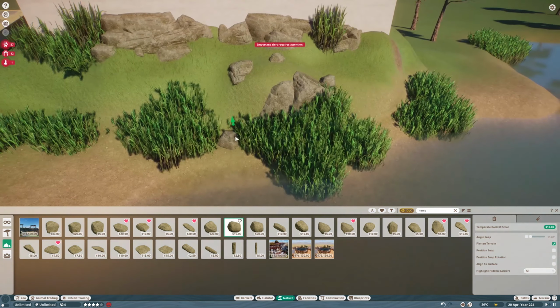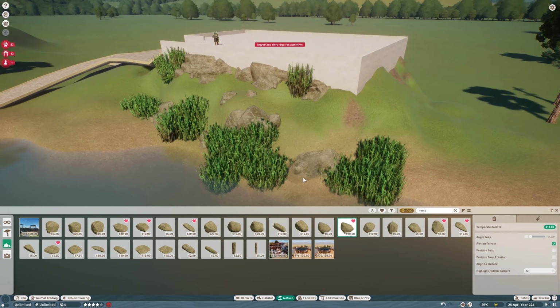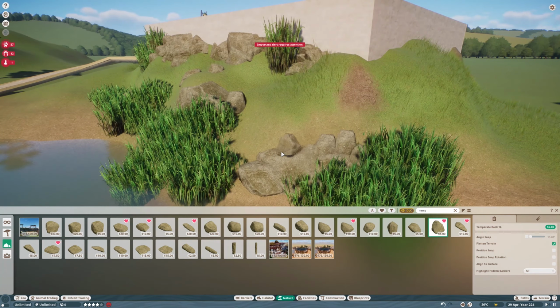Anyway, what am I doing? I'm placing rocks and grass, and it's really easy to make something look beautiful on Planet Zoo, especially with the rocks and foliage, because the lighting is just so much better than Planet Coaster, and it also makes it more enjoyable to build, I guess. You guys know what I think.